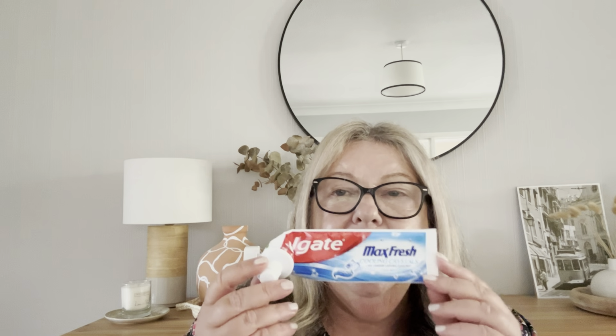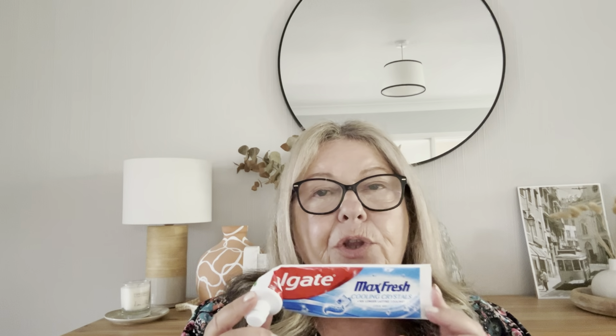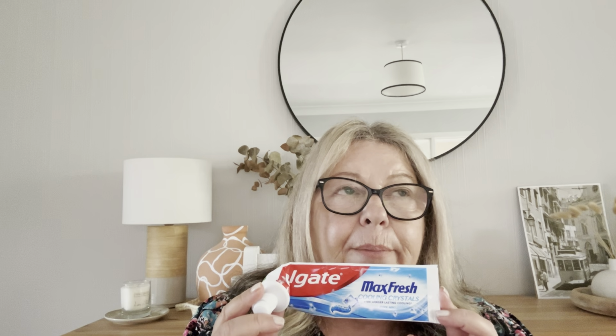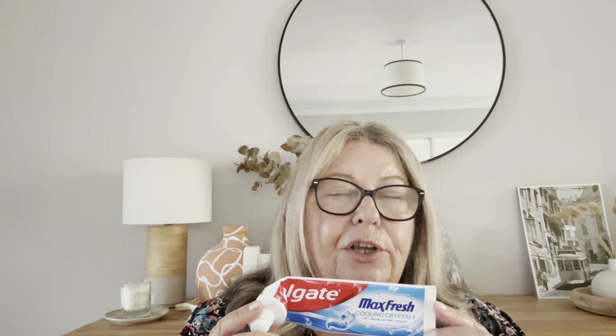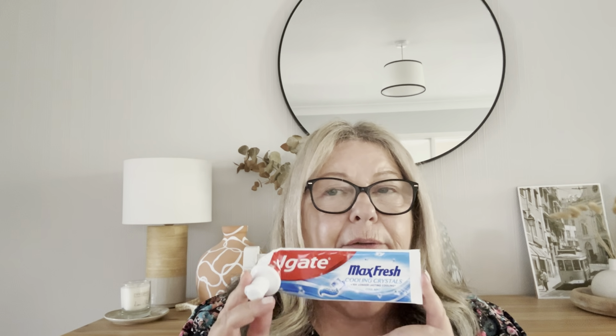100%, I certainly would. Next item I've got is toothpaste. This is the Colgate Max Fresh with cooling crystals. I love this toothpaste. Tend to stock up on them when they're on offer. Don't think I've bought any for months. I'm super careful with the amount I use. I think dentists recommend a pea-sized amount. I do use a pea-sized amount, so a tube does last me a long, long time.